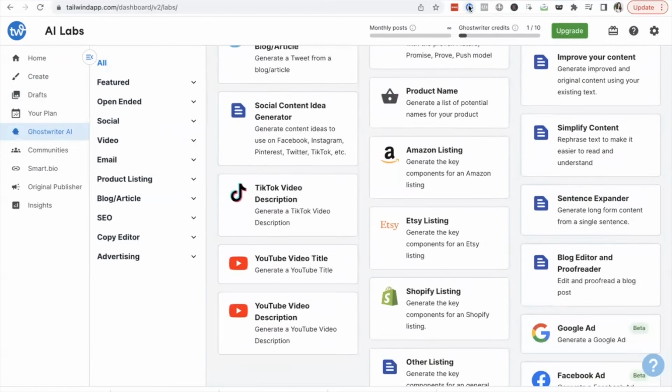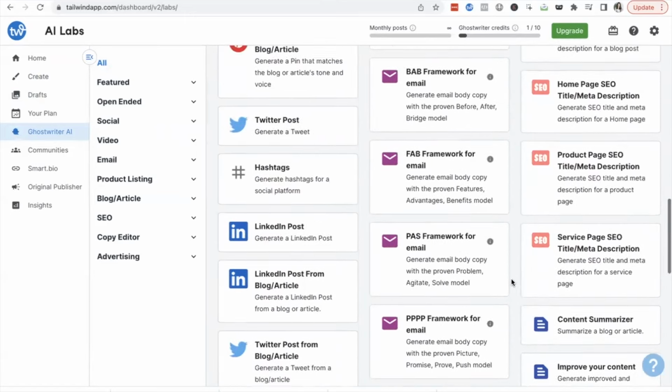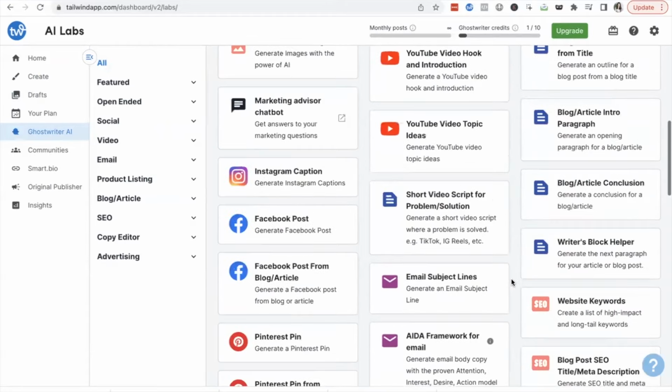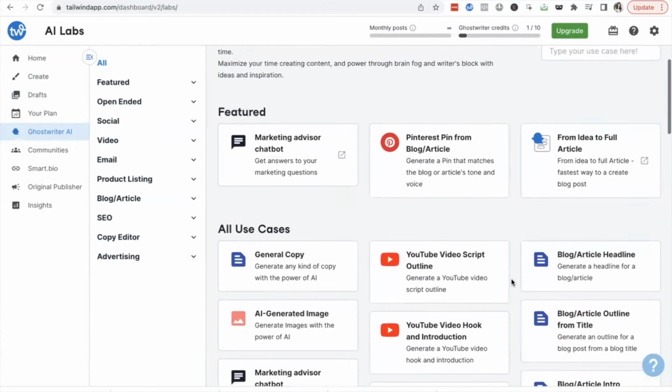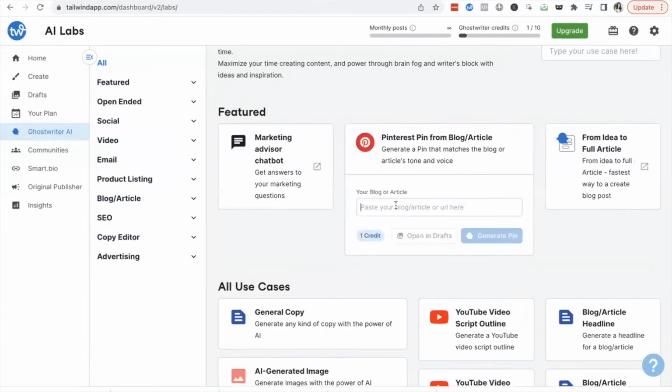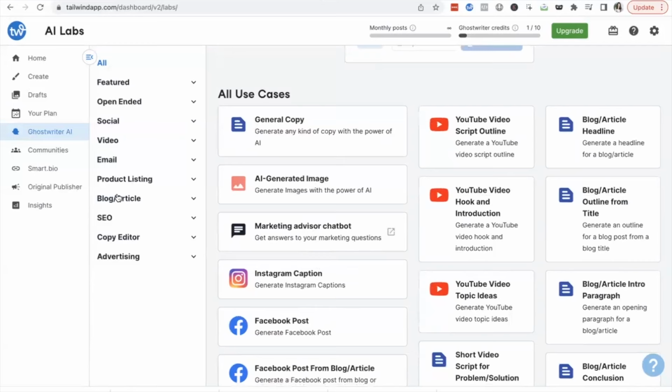You can get the Tailwind Chrome extension, and then you'll see down here, I even have the Ghostwriter, this little thing down here in the right-hand corner. There are just kind of unlimited options of things that you can do with this, and it's kind of cool. You could use it to help you write a blog or an article if you're having trouble coming up with content. So just lots and lots of options.